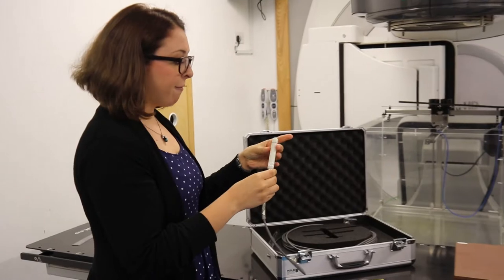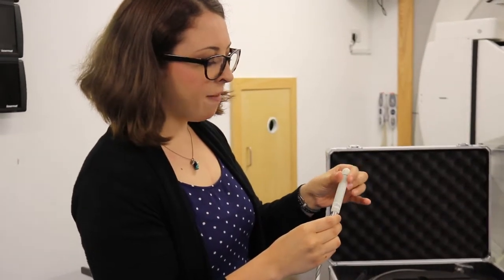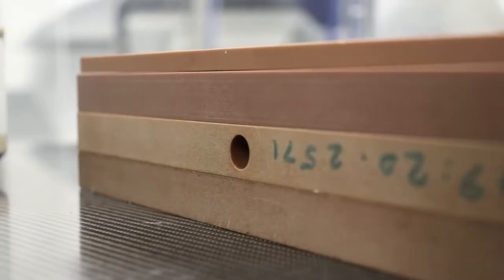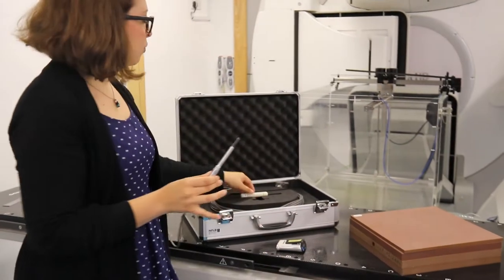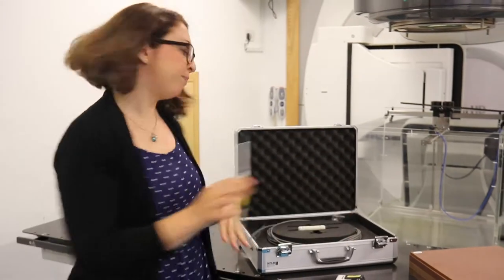Here, if I unscrew it, this is a farmer chamber. These guys, what will happen is we will put it in a special sleeve and we will put it into either water or solid water. So if you look here, we have what we call solid water, which is the same density as water, and it just means it's much less messy to make our measurements with. And what we'll do is we'll put the farmer chamber into, you see there's a hole there, and we will then put it underneath the beam and we will turn the beam on.